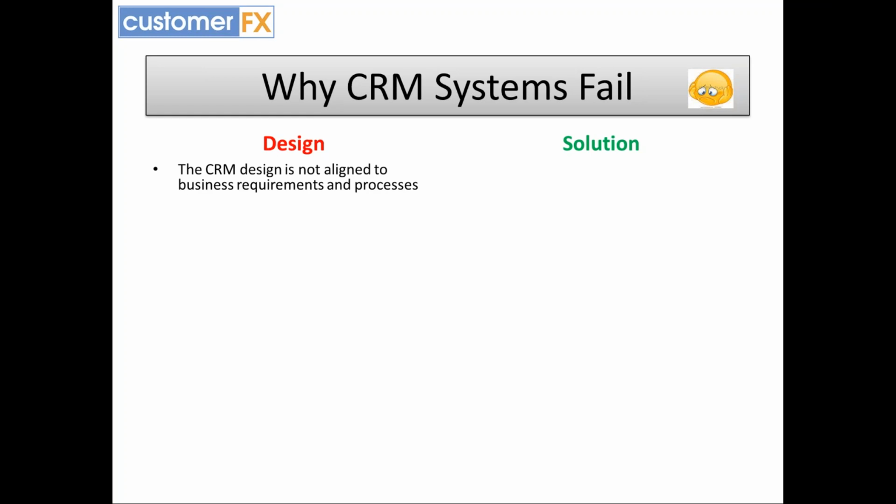So the next reason is the design. The CRM design is not aligned to business requirements and processes. This is a big one, and we run into this frequently. When the CRM system was initially installed and implemented, you may have invested a lot of time and effort with your business partner to customize it and build it in such a way that it's a perfectly tailored solution to what your business requirements and processes were at that time. But every business is constantly evolving and changing its requirements and processes, and it's very rare that the CRM system keeps up with those changes. So this is what we're talking about when we say the design is not aligned with the requirements and processes.